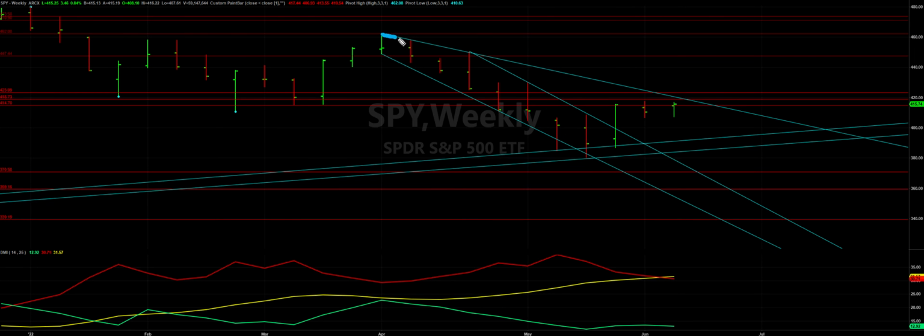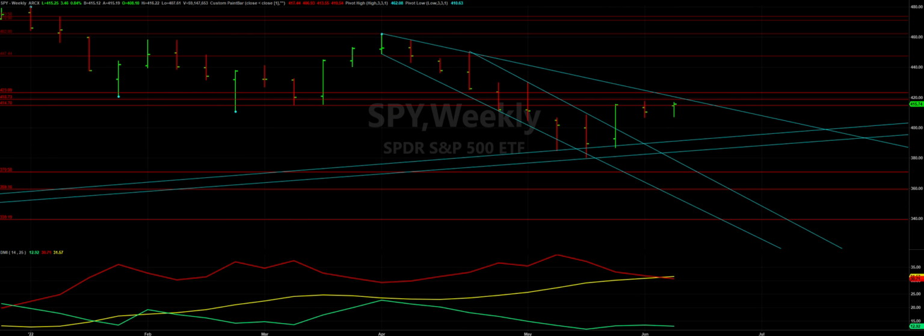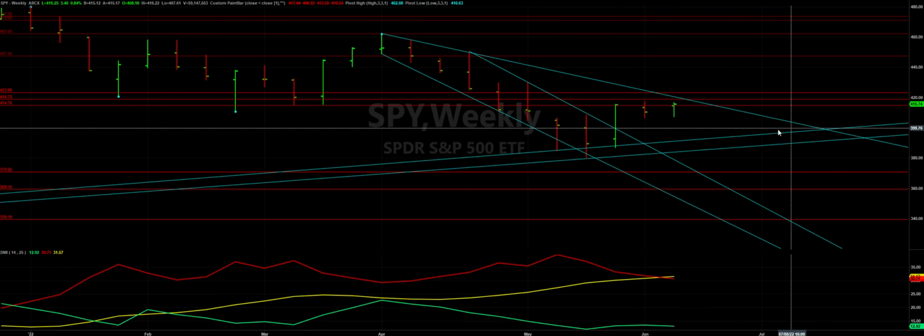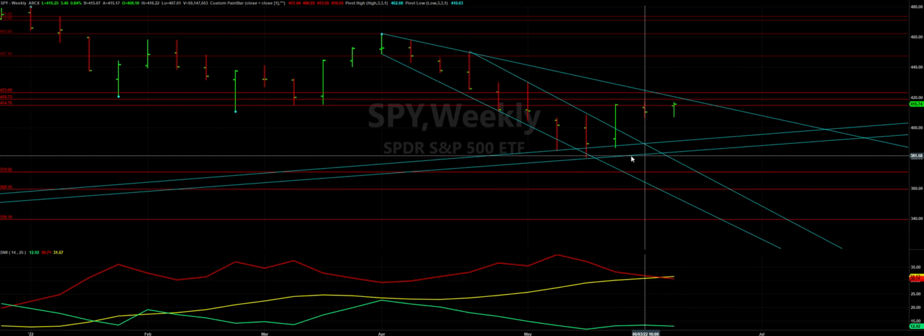the trend line, look at this downward trend line across the highs. Look where it's at. Look at our long-term overhead resistance levels. We got 414, 418, and then we got this downward trending trend line. Well, we closed at 415, so we got above the 414, but 418 is right above it. It's only $3 above. The SPY can move $6, $7, $8, $9 in a day.